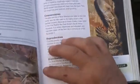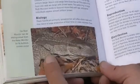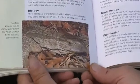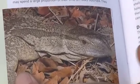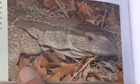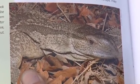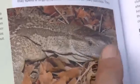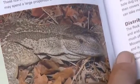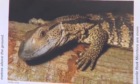Now, here we go. This is the sort of stubby head of the rock monitor, known as Varanus albigularis. Maybe just zoom in. Okay, I'm going to give credit to this book shortly, because I think I should. You can see how rounded that face is. A lot scalier in a way, with exceptionally long claws. Let's try that one over here. Gives you another idea of the face of the rock monitor.